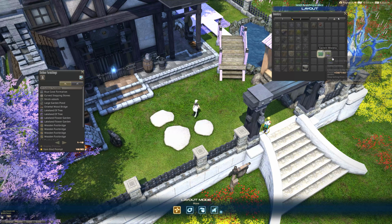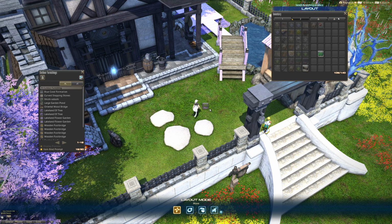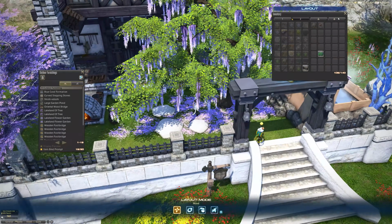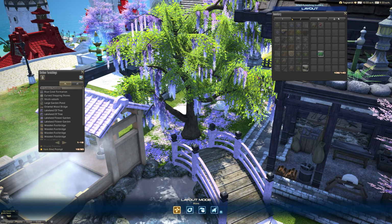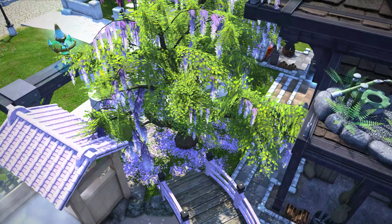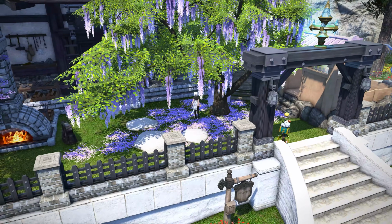This then is the Eastern Wisteria. It says a tree native to the Far East that produces hanging clusters of light purple flowers, pruned to fit in a garden. Pruned to fit in a garden, that's the key thing. Look at the size of this thing. It's absolutely enormous and it's so gorgeous. It comes with the flower petals on the floor. This is what I was talking about the other day. I was saying they should add more items to the game for housing that multiply items together. There's a constant problem with housing limits. This is a small plot, right? We have 20 slots maximum for outside.